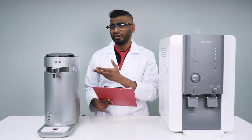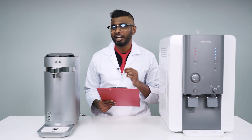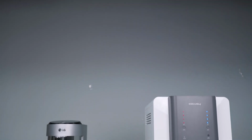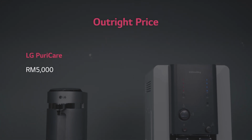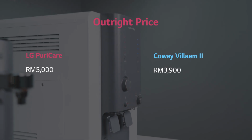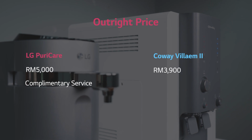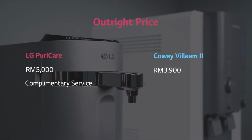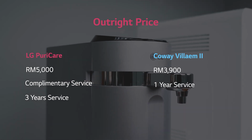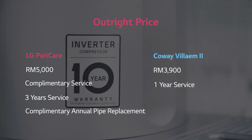Both the LG PuriCare and the Coway Villaem II share the same monthly rental fee of 120 ringgit. Value. The outright price of the PuriCare is 5,000 ringgit, which might seem steep compared to the 3,900 ringgit Villaem II. But this doesn't take into consideration the complimentary service that LG provides. LG also gives you 3 years of service compared to the single year Coway provides. You even get complimentary annual internal pipe replacement with LG.